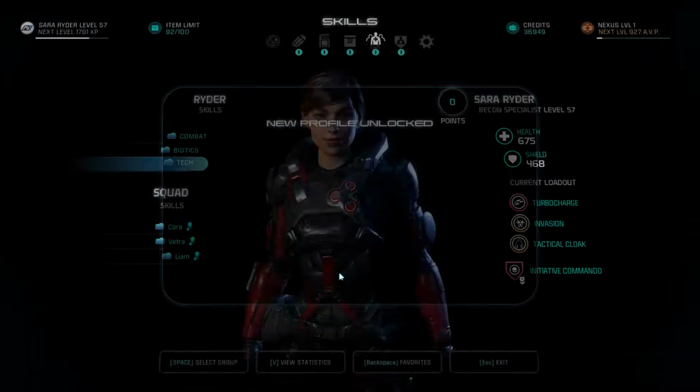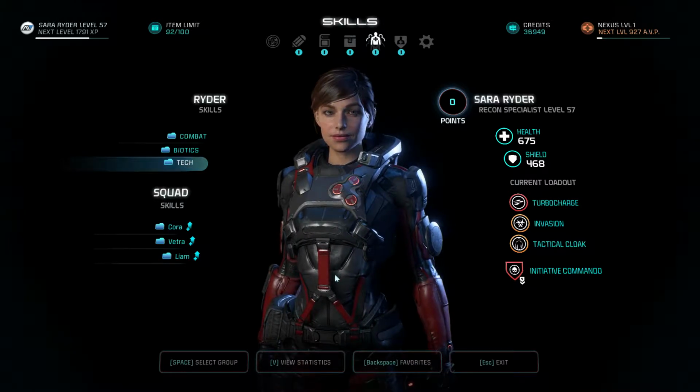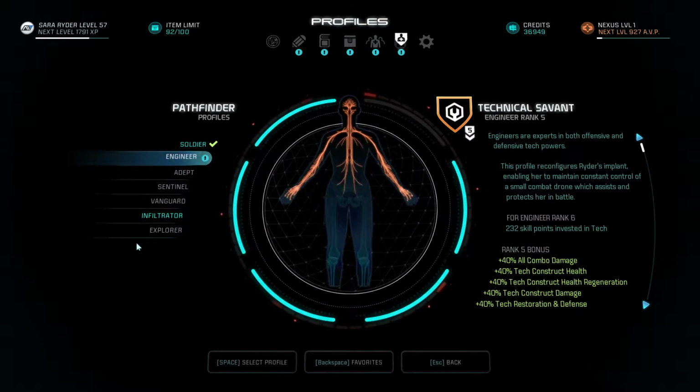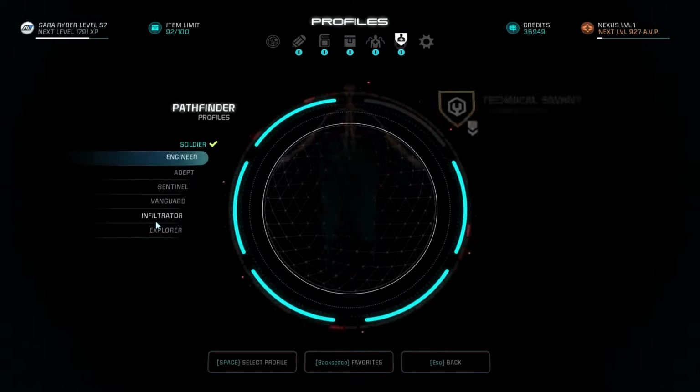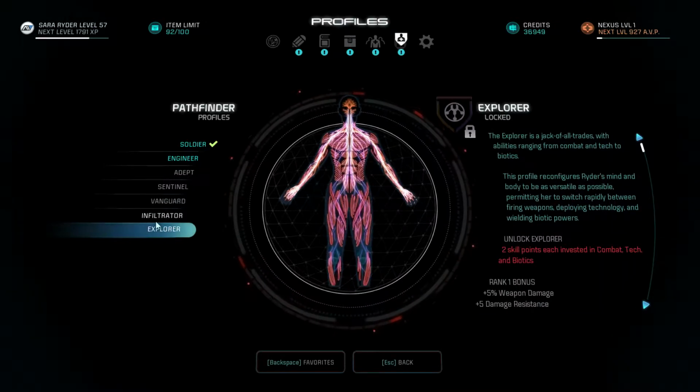What? Yes, thank you. What are these profiles you keep getting, man? Well, these are the profiles available to you in this game. If you've played the previous Mass Effect games, you will know that you had several classes: Soldier, Engineer, Adept, Sentinel, Vanguard, and Infiltrator. Explorer didn't exist, but hey, now it does.